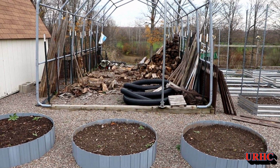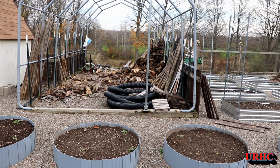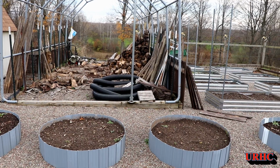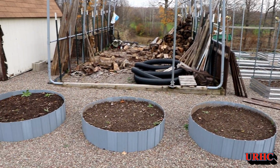And with fuel oil skyrocketing and everything else, it's crazy. We just got propane, and what was it, $4.85 a gallon for propane. It's like crazy now. Can't believe how prices are going.